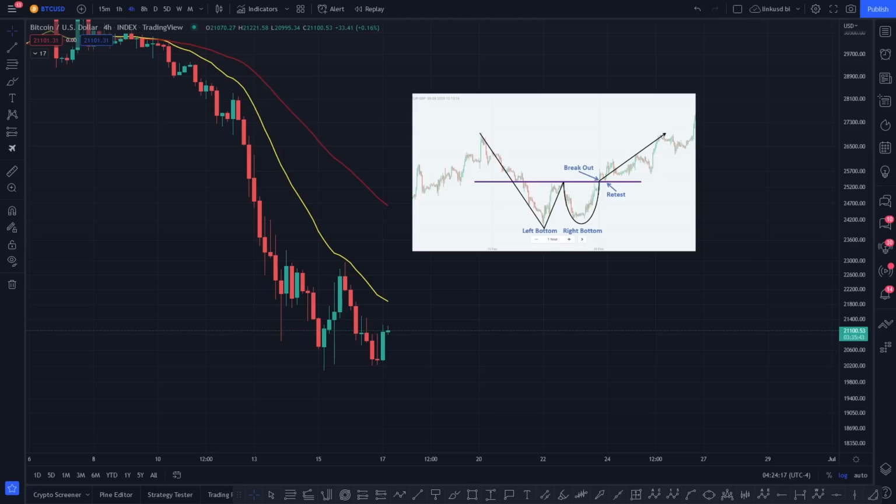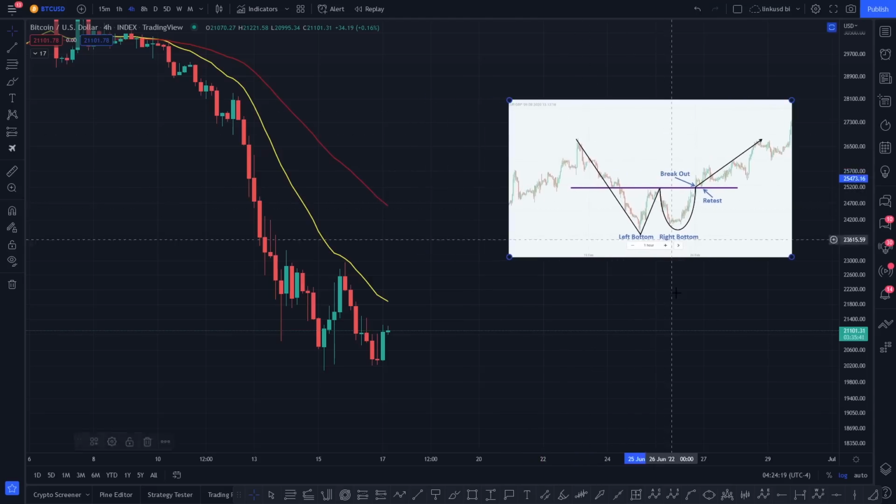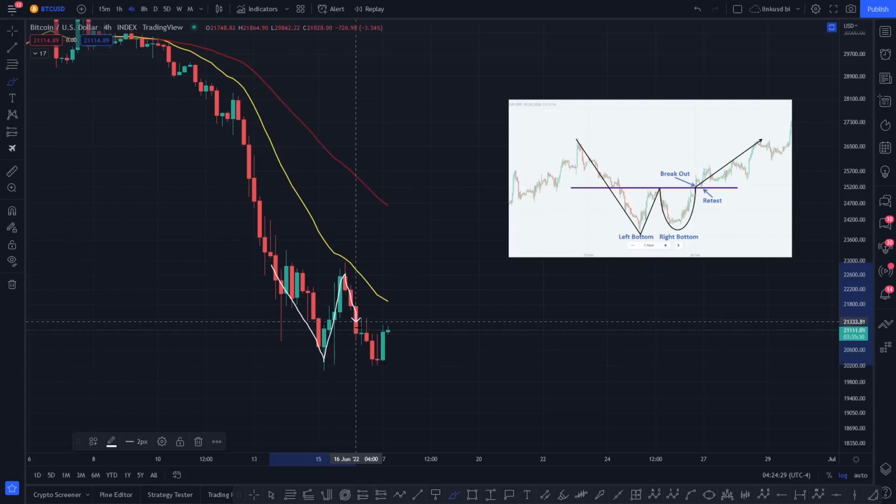Okay, so I did post this setup on Twitter this morning when I started noticing this playing out. This is potentially some kind of Adam and Eve double bottom down here at the moment, and you can see it's sort of copying this fractal, where we've come down, made this sharp V, and we're creating this sort of rounding bottom right now, coming into resistance.